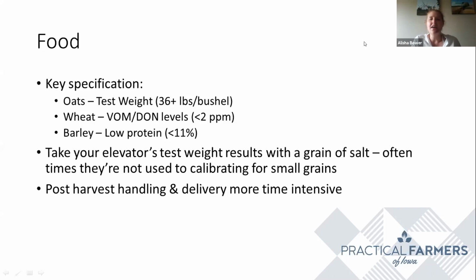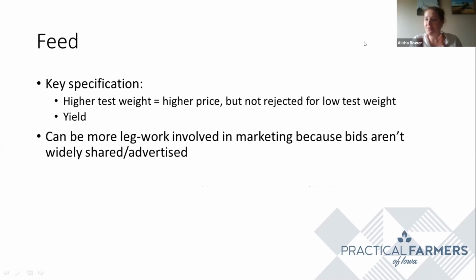And even if you do have designs on a feed grade market, that VOM or DON level can potentially be problematic as well, because if you are feeding it, especially on your own farm, you need to be aware of those DON levels, because it can cause animal health issues if it's not diluted or a binding agent is fed with it. So it's still important to think about those VOM and DON levels in the grain, even if it is for feed. And you might potentially get a dock fee, a dock on your bid price.